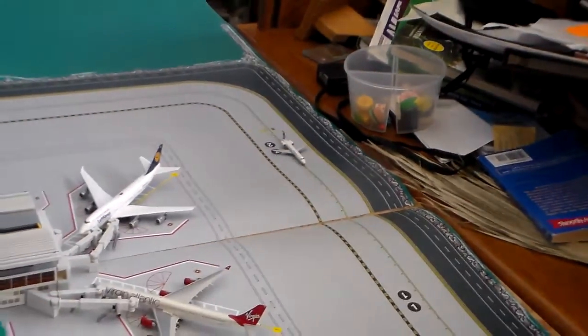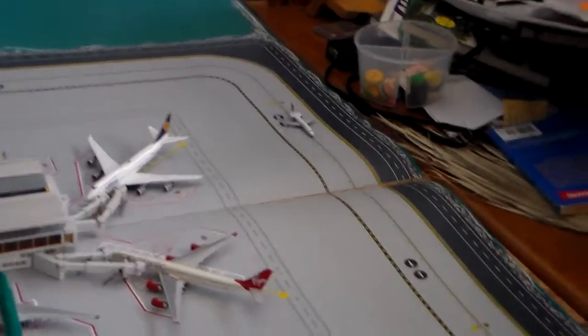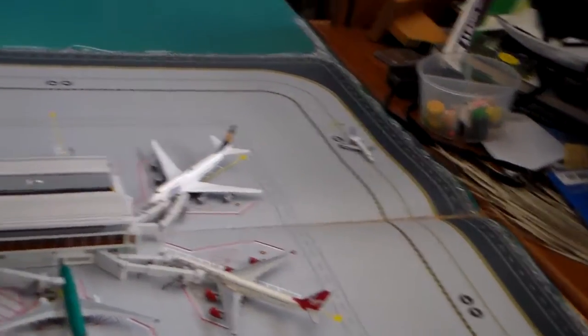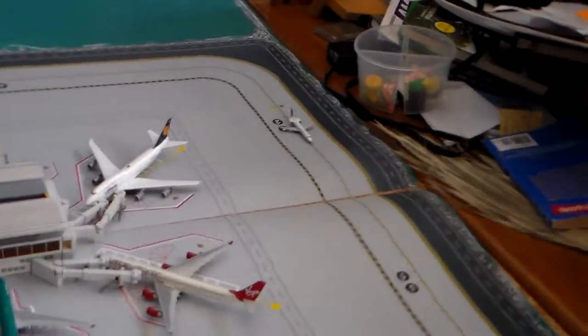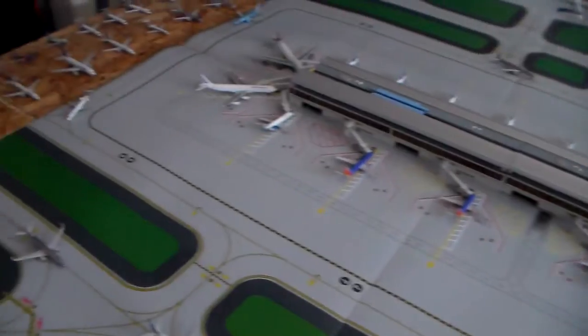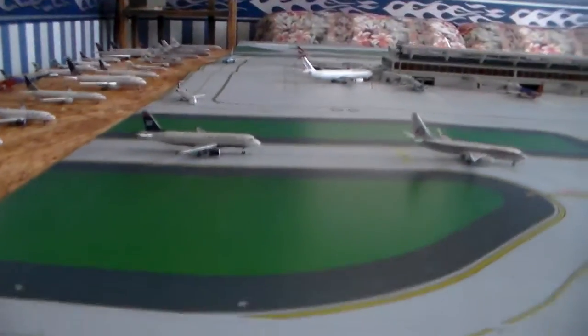I'm really restricted with the United destinations because of this terminal. I can only do original United destinations, because all the Continental or former Continental destinations are operated at Terminal A, because United and Continental operated out of different terminals when they were separate airlines. So that's why I have difficulty with United routes.